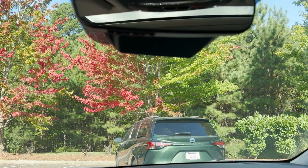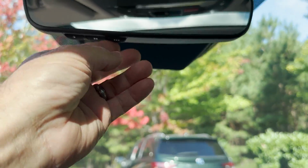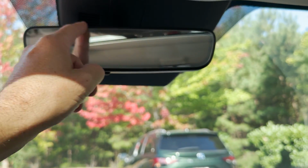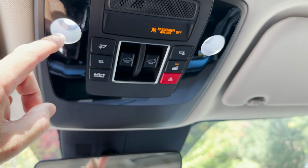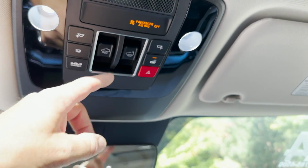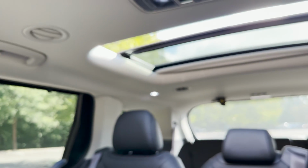And then going up top here, we've got the HomeLink for garage door openers. That's an auto dimming rear view mirror. Okay, we've got this light. Oh, wait a minute. Hold on.